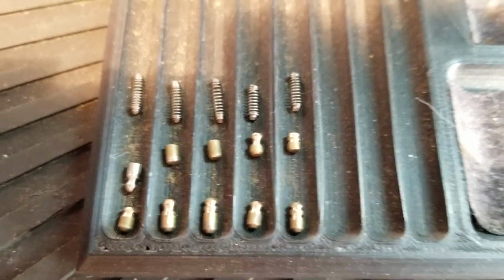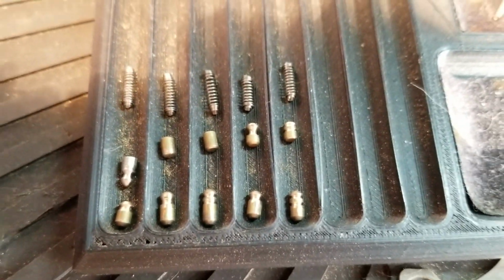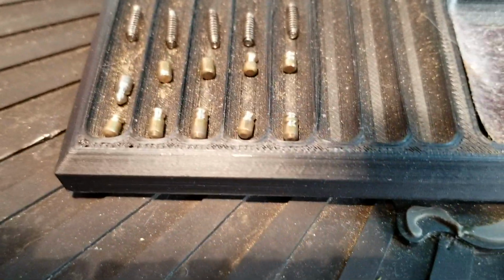Steel springs and everything. And very well done. Average Picker, you're a great pin maker. You're a great lock maker. I really enjoyed these two locks that you had. All right, everybody. That's all I have for you today.